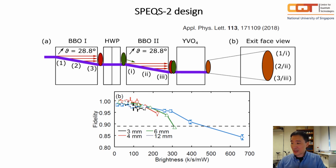Now let's take a closer look at the entangled photon pair source. The final design of the photon pair source that we came up with is described in this picture over here, where we have two BBO crystals. And so what's happening is that these two BBO crystals have the optical axis parallel to each other, and in between them we have a special wave plate.